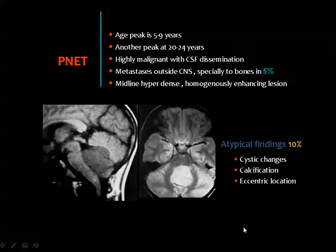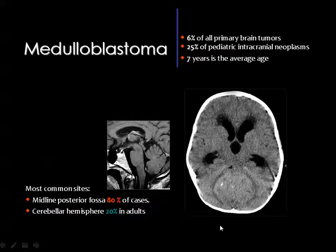And you remember the primitive neuroectodermal tumor can be diagnosed on the basis of homogeneous enhancement and absence of cystic changes, as well as the absence of calcification and the presence of a tumor in the midline position. The medulloblastoma is the next tumor in the posterior fossa, which has too many features of the ependymoma.